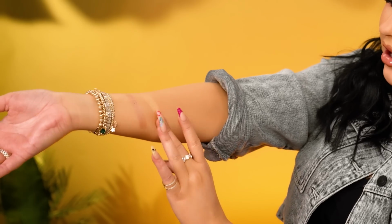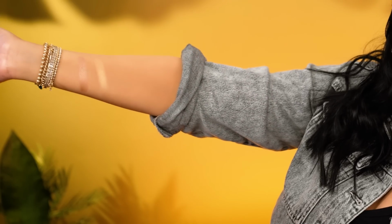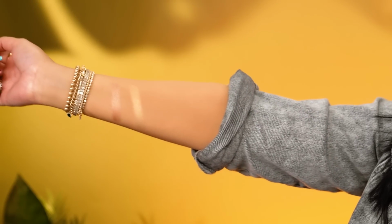Next, we have the shade Sun Lover, which is such a beautiful golden shade. I love, love, love, love, love this color. Like, look at that. It's perfect. It's not orange, it's not amber, it's not bronze. It's just such a gorgeous gold. It's nice and neutral, perfect amount of white in it, and looks good on so many skin tones.